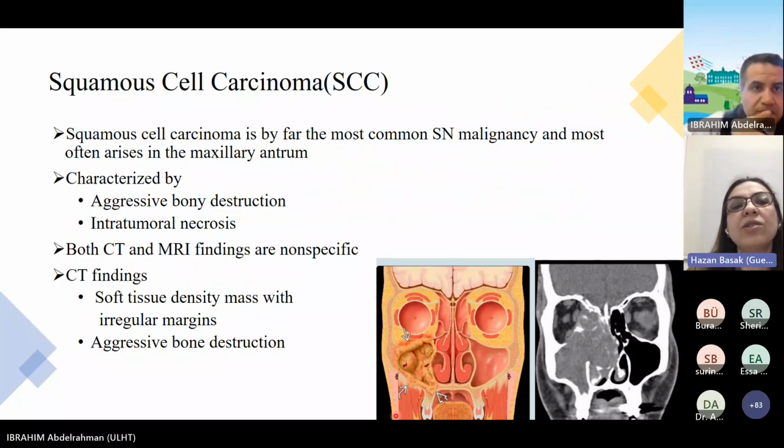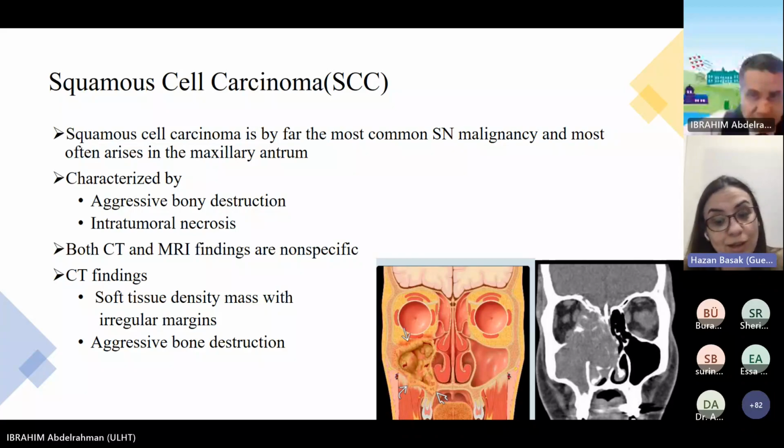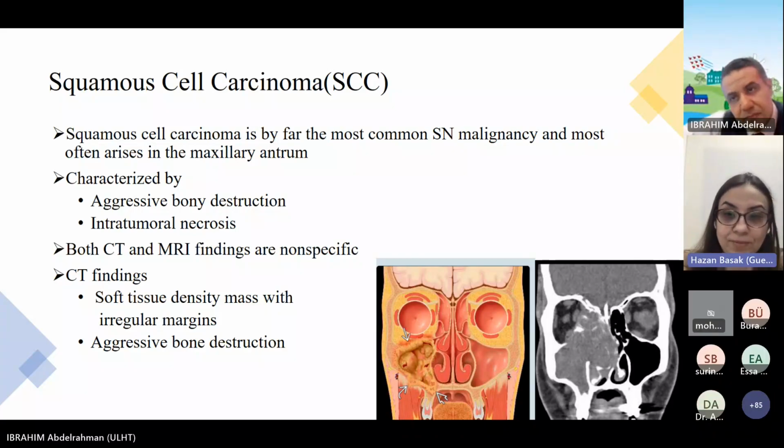When we check the sinonasal malignancies, first is squamous cell carcinoma. Squamous cell carcinoma is the most common sinonasal malignancy. It is located mostly in the maxillary antrum, inside the maxillary sinus. You can see here an example of this case. The characteristic is aggressive bone destruction and intratumoral necrosis. But other than that, radiological findings are non-specific. So you can't just look at MRI or CT scans and decide that it is a sinonasal squamous carcinoma. Next one.